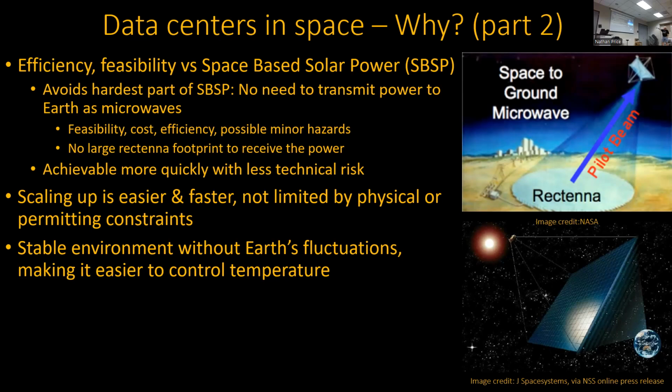It's called a rectenna. It's an antenna plus rectifier where you generate DC. And then from there, you have to convert that to alternating current to then feed back into the grid. There's a lot of inefficiencies along the way, and it's a lot of land, a lot of permitting, and all that kind of stuff. That is the hard step right now. The technology hasn't really even been proven for any significant distance. You can do it for a mile or something, but it hasn't really been demonstrated on any scale yet. So there's a lot of uncertainties with the technology.